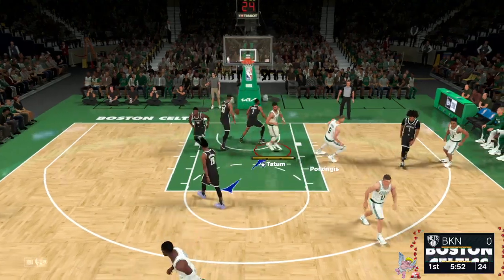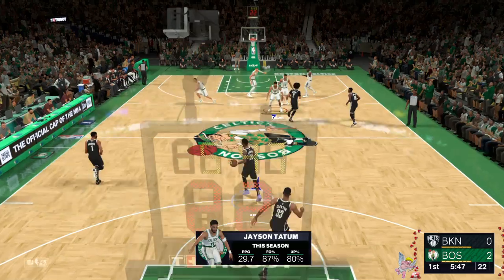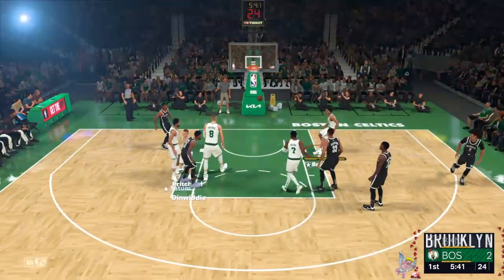Oh, Tatum in position. Throws down the alley-oop slam. Terrific lob, and Tatum takes care of the rest. This is how it's done. Those passes dunk themselves. Dinwiddie with the bucket.